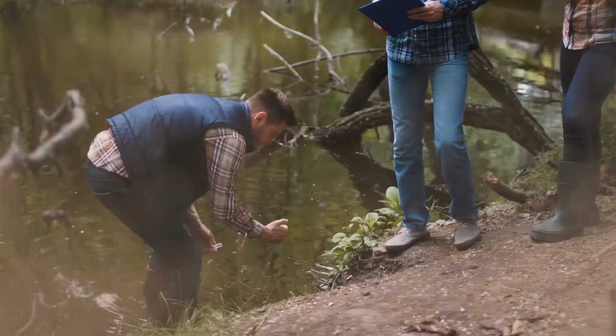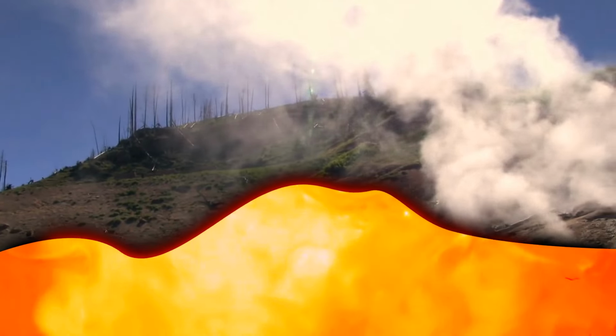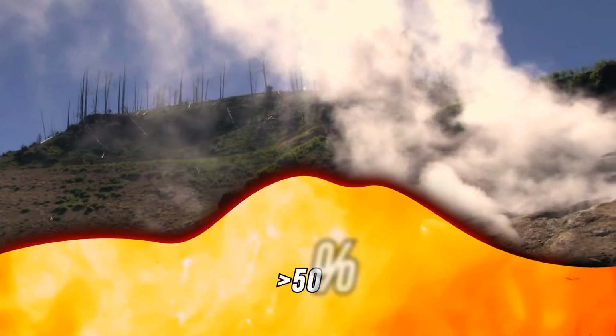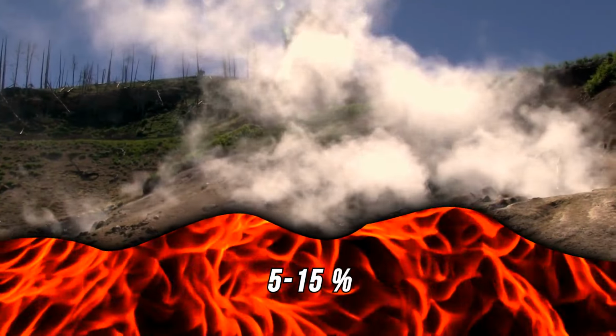Wow. Anyway, scientists are sure that Yellowstone doesn't present any danger these days. For an eruption to happen, magma inside must be at least 50% molten. With the Yellowstone caldera, this number is just 5 to 15%.